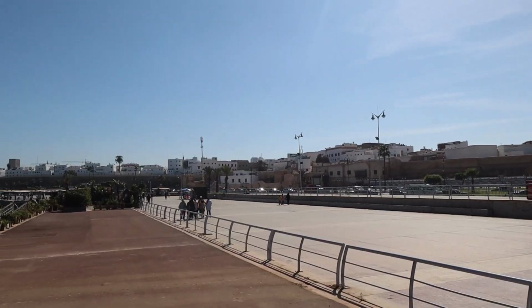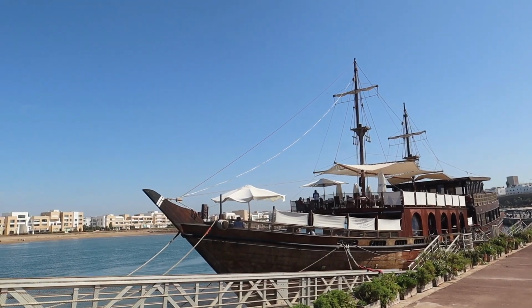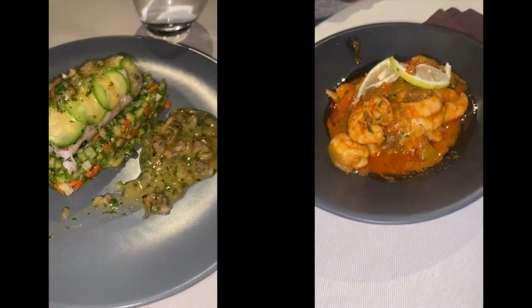Very nice. After an amazing day going to the Casbah and Medina, it was time to go to Lido to meet a friend for dinner. This restaurant, located right on a boat, is right on the water in Rabat. And one of the must places you need to go to eat when you're there.